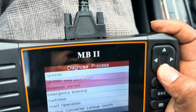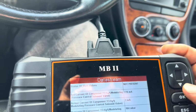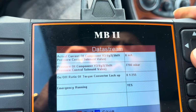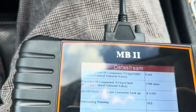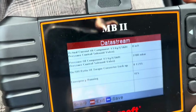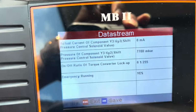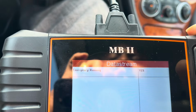Next, solenoid valves. Status of shift valves, not present. So that's not changing. Emergency running, like limp mode. Yes.